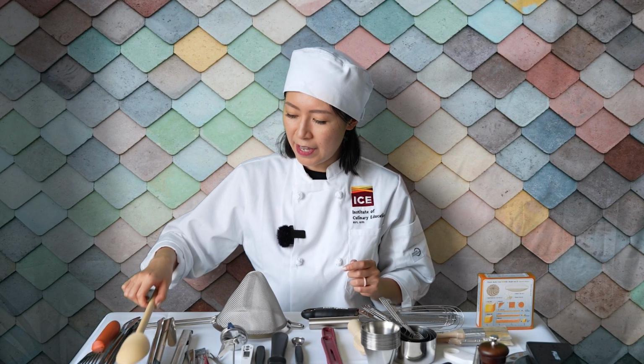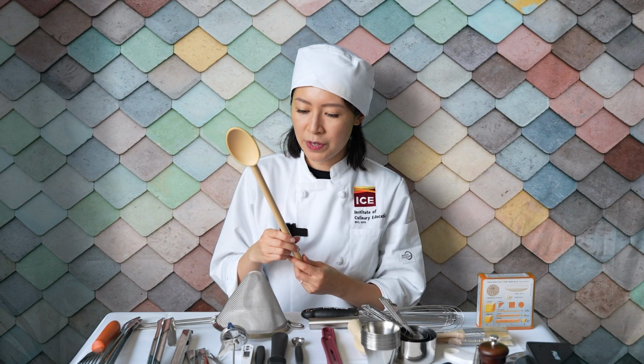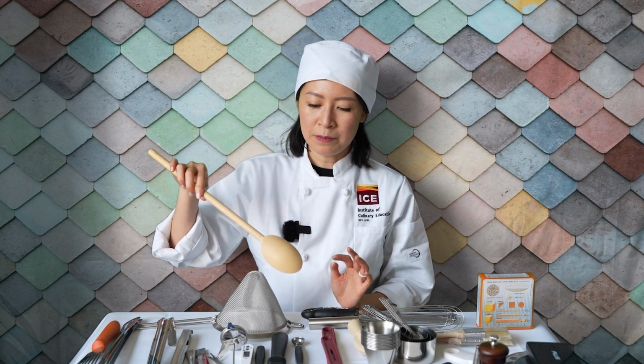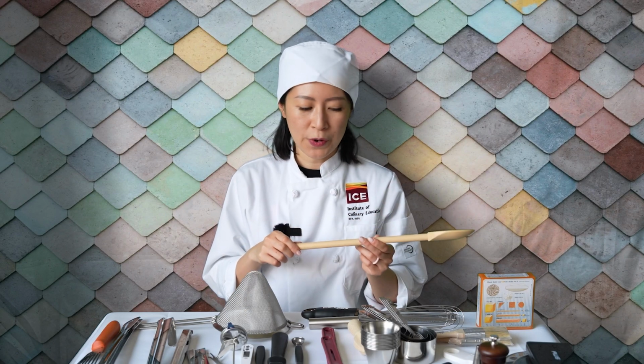In addition to that, we have a high heat kitchen spoon. This one is made from plastic. You typically saw wood in the past, but since then they have converted to plastic for sanitation reasons. Again, wood tends to be porous, so bacteria could get stuck on there, and it's harder to clean and keep sanitary. So plastic spoon is the way to go now. And this is a heat resistant spoon, so using it in hot boiling pans and things like that is okay, but do not put it on direct heat, it will melt.